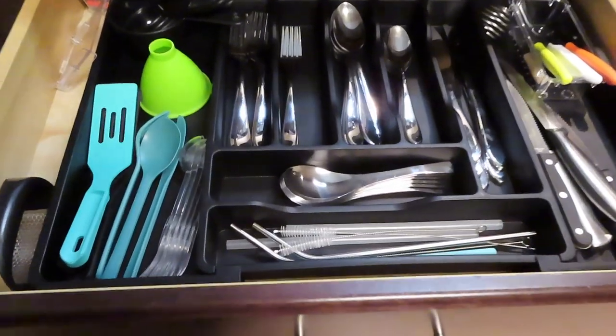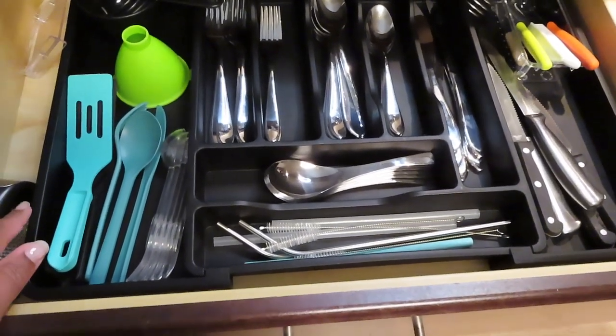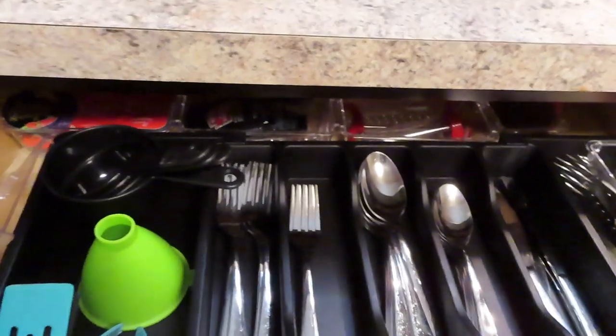All right, so that one wasn't as bad. I'm definitely happy with it. It's nice and big. And then I had some extra containers that I used.